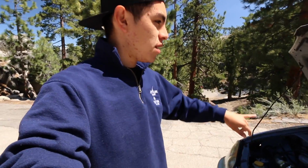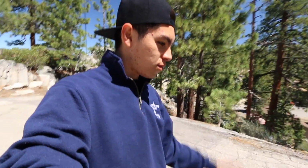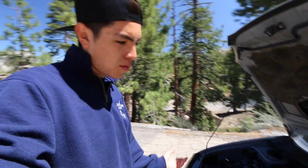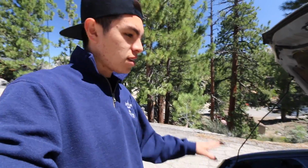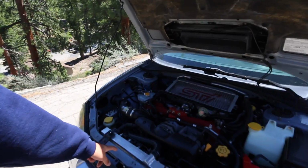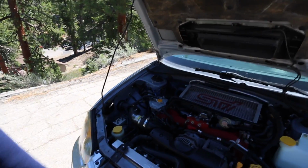Speaking of downpipe, he had to remove the downpipe and the exhaust for smog purposes. California, worst laws for smog. But he kept all that. It also had a catch can that he took off as well for smog purposes. And everything that he took off he kept, which I was completely fine with. But other than that, in the engine bay, just the radiator and cold air intake.